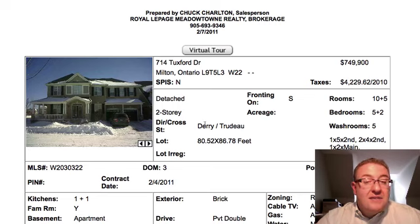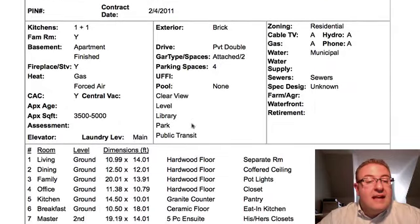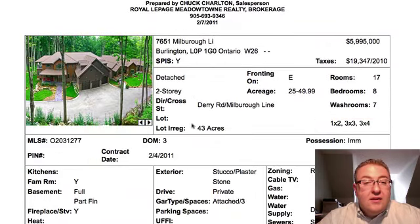Is that worth $50,000? I kind of think so. Finishing the basement in this one has got to add $20,000 to $30,000. And like we talked about previously, backing onto no neighbors, very desirable thing. So I like this one. I think they put it in a good spot.